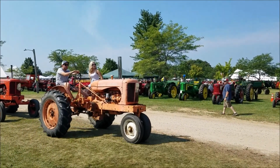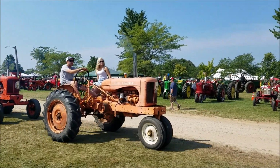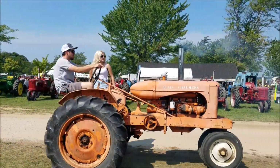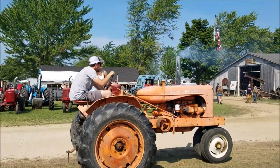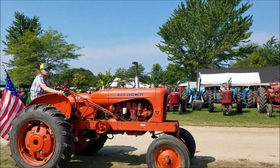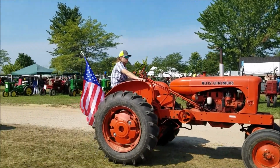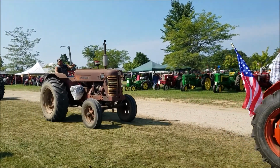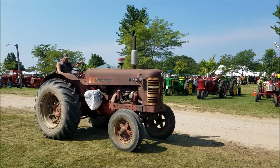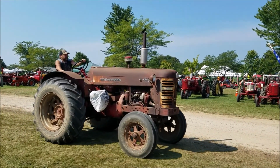And we got an Allis WD, I don't think it's a WD-45. Pretty young lady on there, that certainly doesn't help for a parade. Doesn't hurt for a parade, rather. Here's the WD-45. And a WD45. Yeah, looks like original. Definitely original.